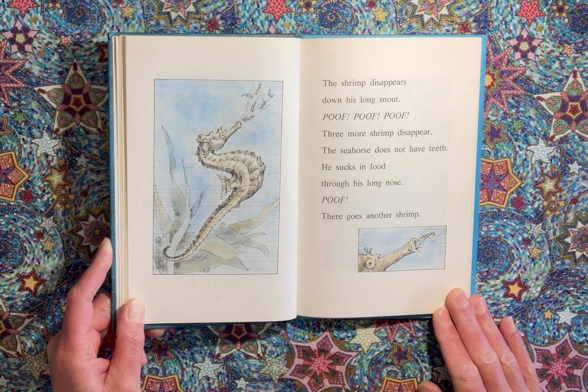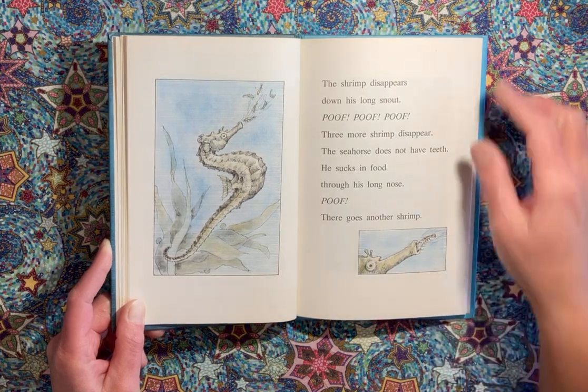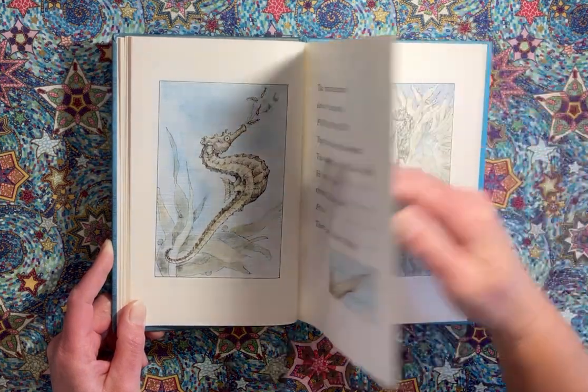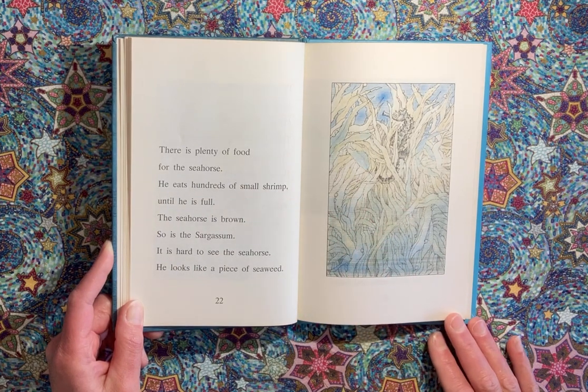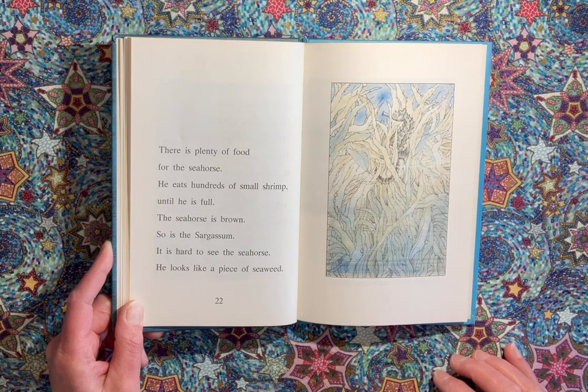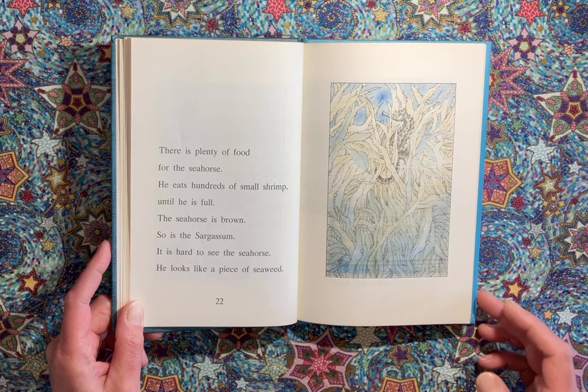The seahorse does not have teeth. He sucks in food through his long nose. Poof! There goes another shrimp. There is plenty of food for the seahorse. He eats hundreds of small shrimp until he is full. The seahorse is brown. So is the sargassum. It is hard to see the seahorse. He looks like a piece of seaweed.